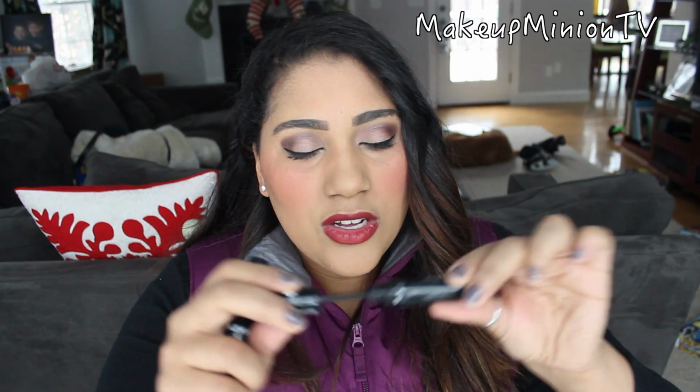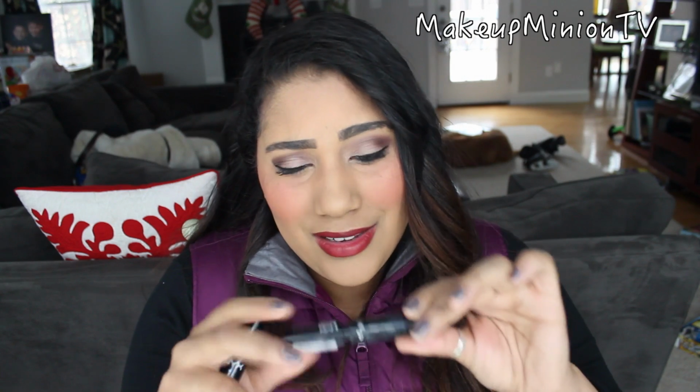But this one is called NYX Faux Lashes. It's just like a little brush like this. Didn't do anything for my lashes. Honestly, might as well have not put anything on.